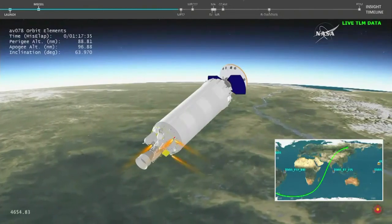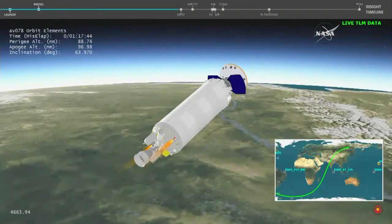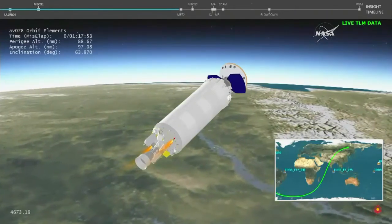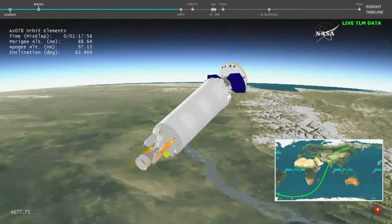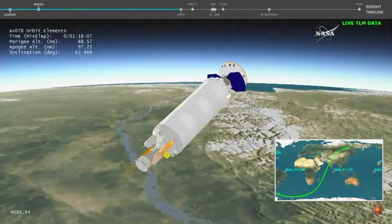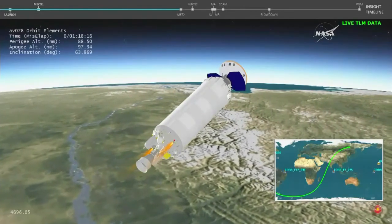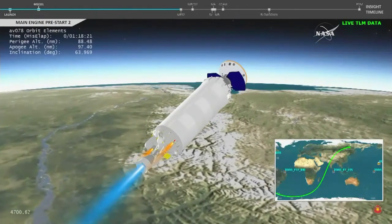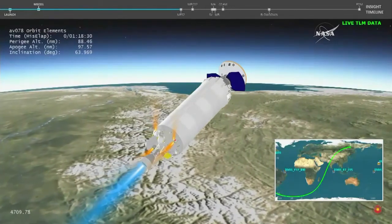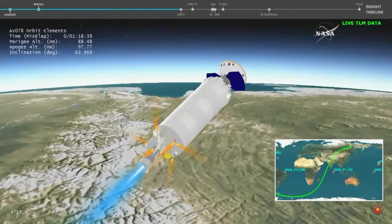And Centaur has completed the D-spin and now has gone to 4S settling in preparation for the start sequence. Tank pressures are being increased as well. We have fuel pre-start. Box pre-start. Second burn is scheduled for 323 seconds in duration.